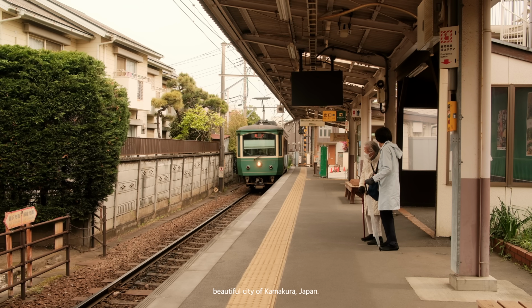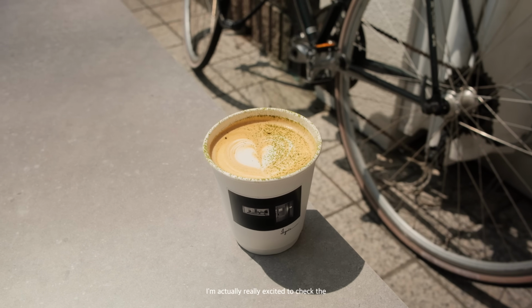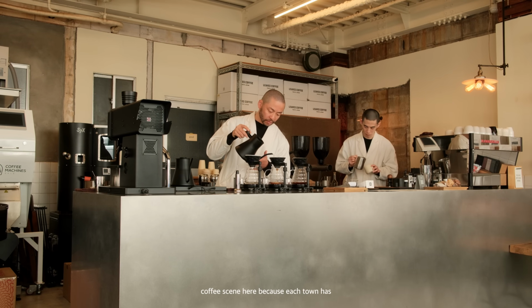Finally here in the beautiful city of Kamakura, Japan. I'll only be here for 2 days, no real plans, just walking around, exploring the city, and of course looking for good coffee before I head to Tokyo. I'm actually really excited to check the coffee scene here because each town has its own unique character, so I'm really curious to see what Kamakura coffee scene is like.